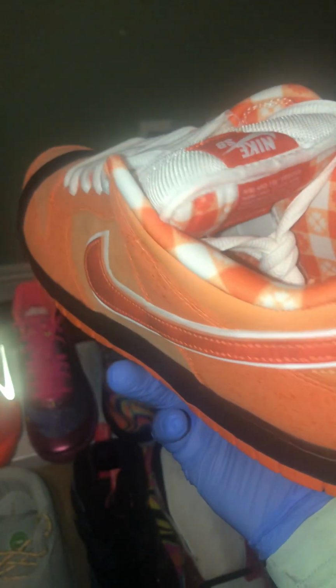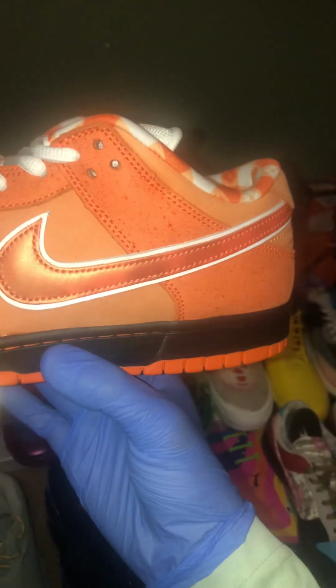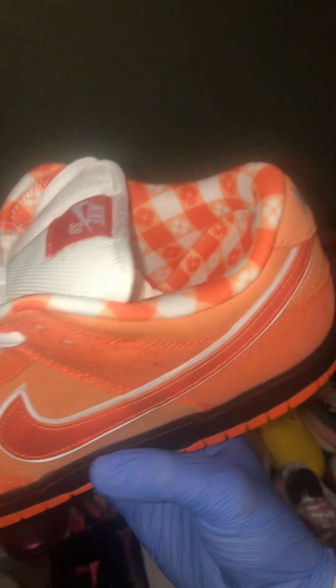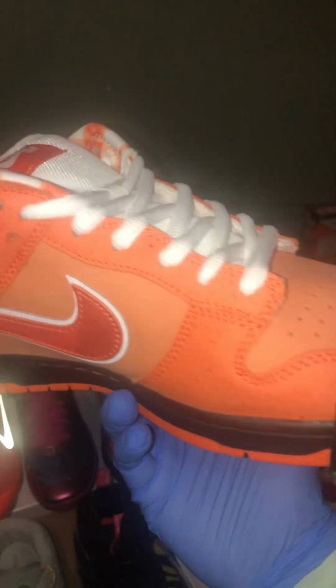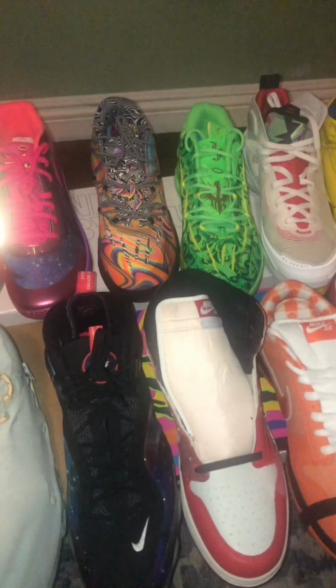But yeah, a little bit about this shoe. It's just the orange colorway from the lobsters. The infamous lobster dunk comes from Concepts. They base it off of the lobster colors. So they get rare by the different colors, and in time. But this is the orange one. Easter egg about this is Concepts' logo is orange. So I don't know if they know, but just let the viewers know. But yeah, the SB Lobster Dunk Low. Pretty dope shoe. I got that from retail.